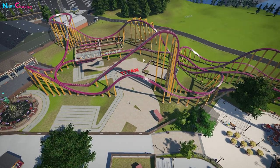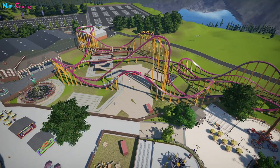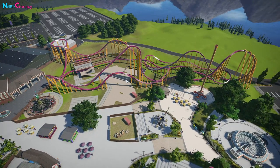So that's what I've done. I've done that instead. It's a bit more of a dead end. So anyway, I'm going to shut up talking now that my excitement has subsided, and I'm like, oh, I just need to build. So I'm going to carry on building. And the next thing I'm going to do, I think, is the station and queue line. So let's see how that turns out, shall we?